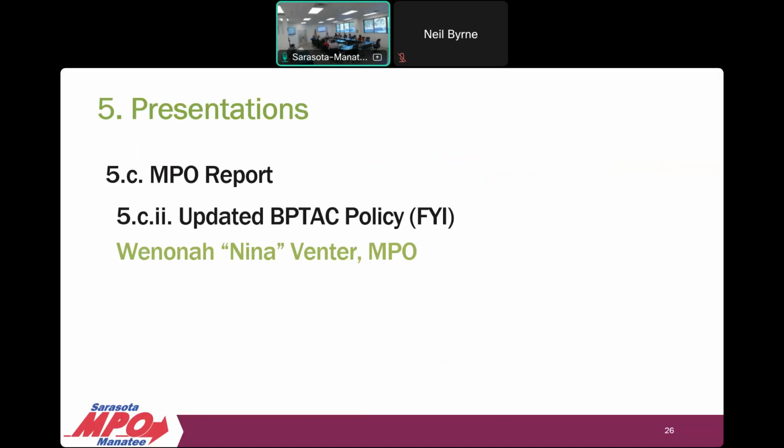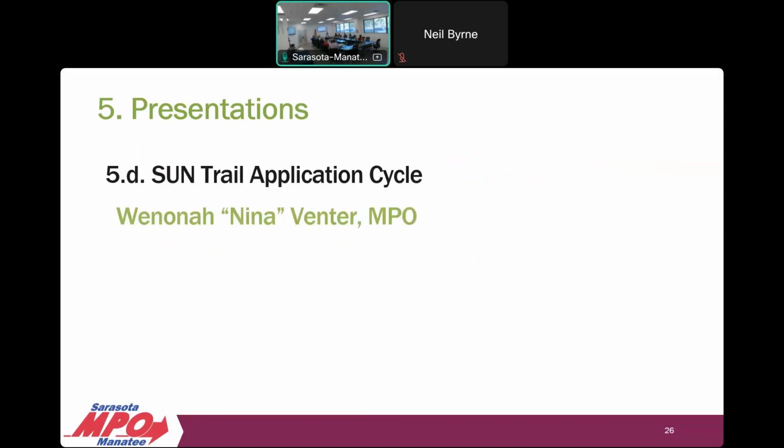Then we've got the Sun Trail application cycle. That's up and open. So it's just following up on what Tanya already announced. Applications are open. We've already had some emails from several jurisdictions about applications. Just a reminder that eligible projects have to be on the MPO's list of project priorities, so you can get in touch with us to confirm.